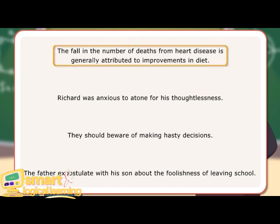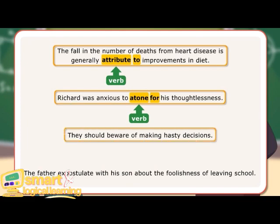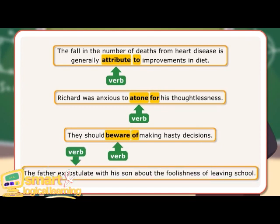In the first sentence, the verb attribute is followed by the preposition to. The verb atone in the second sentence is followed by for. In the third sentence, the verb beware is followed by of. In the last sentence, the verb expostulate is followed by with.